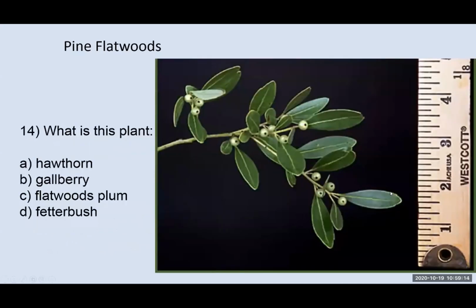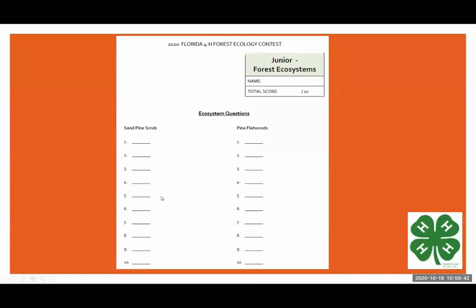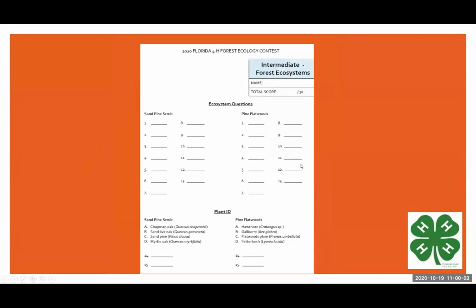Another portion for intermediates is there are 4 plants to identify that are common to whichever habitat is being tested. So when it happens to be flatwoods, this is one of the plants that you'll be tested on, and it's a gallberry. If you notice, the juniors don't have to worry about plant identification, but there are questions, and so you would put the right answer. In this particular year, it was sand pine scrub and pine flatwood, so you would put A, B, C, or D listed on each one of these.